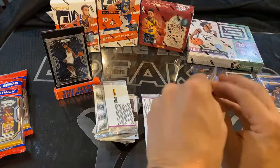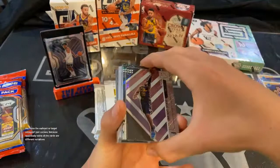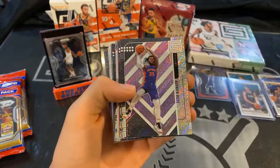Good luck. Okay, here we go. First status box of the break. What are we going to hit? First card up, Darius Garland, rookie for the Cleveland Cavs. We got Jackson Hayes for the Pelicans. Derrick Rose, followed by Sabonis for the Pacers.